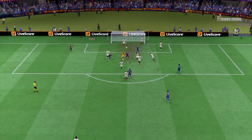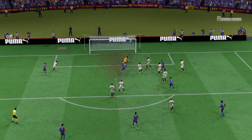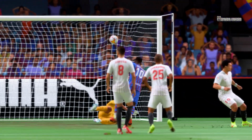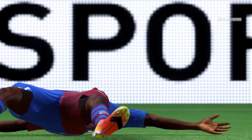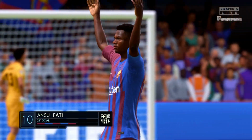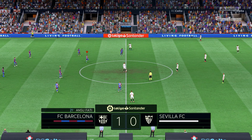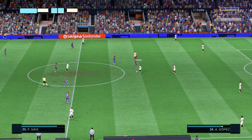Well, here's another look, and you can see what a good finish this is. He holds off the defender brilliantly and keeps his composure. That's a great goal. The game has restarted and it's Barcelona in front.